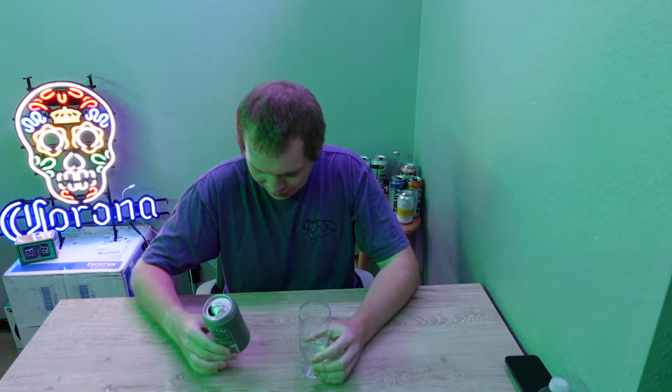It's a pretty decent lime flavor. Never heard of this company, but it is out of San Diego. No sugar, no carbs, gluten-free. It's a pretty refreshing flavor.